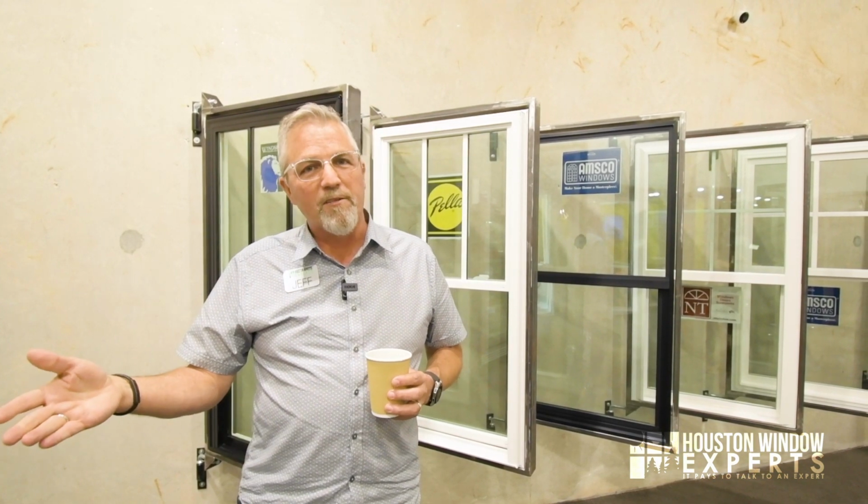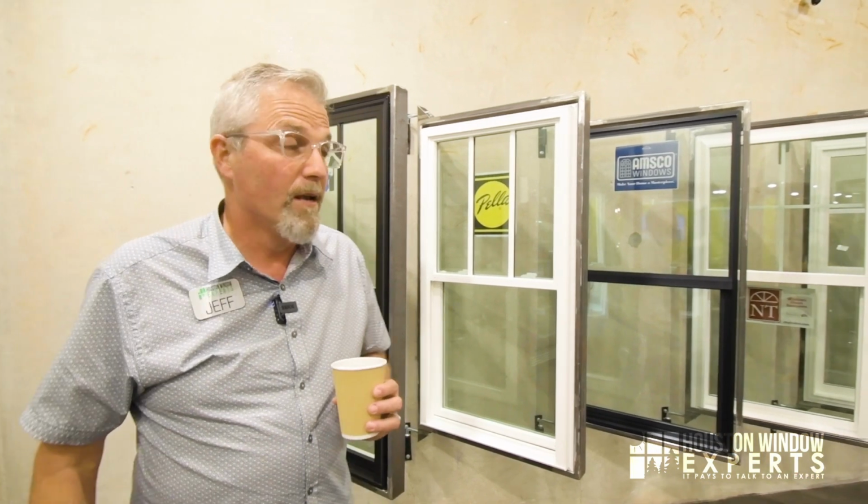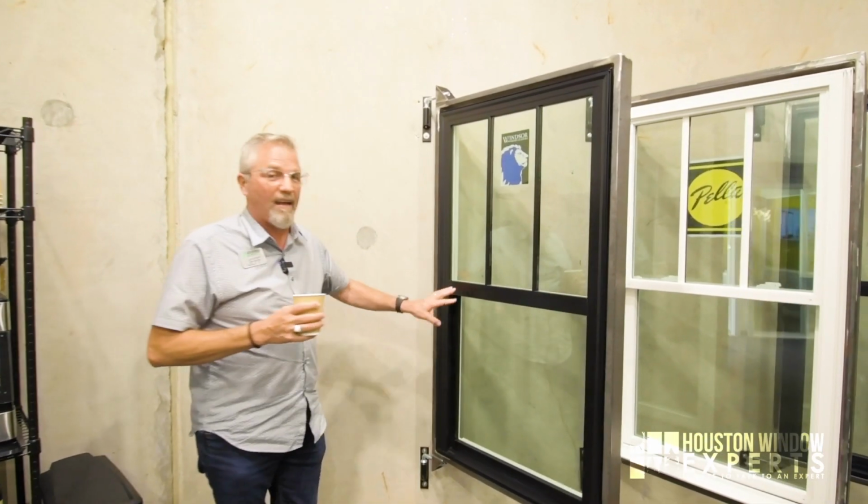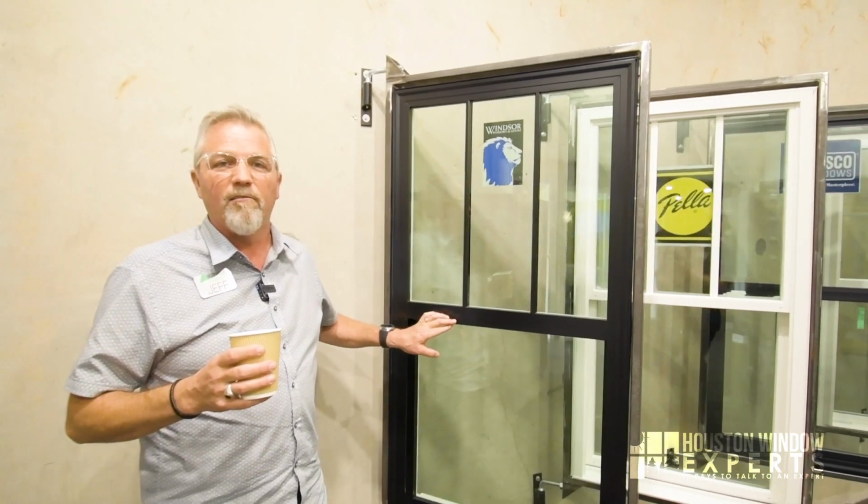The other product I have is for, say, new construction for multifamily dwellings, places like that where they're wanting to save a little bit of money. So as you can tell, this is a beautiful window. In fact, this window is patterned after a wood window look.